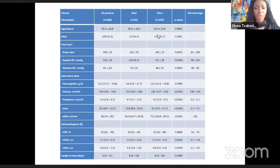Okay, so this, I won't dwell much on this. I think the best thing to do is once the paper is published, because I've sent it to the International Journal of Cardiology for publication, then people can actually scrutinize these values and look at what I've done. But essentially, with the 636 patients that were studied, 92 patients died, which is roughly a 14.5% mortality.